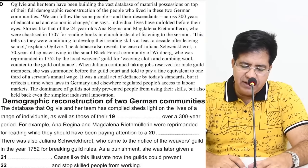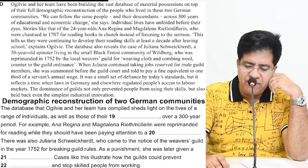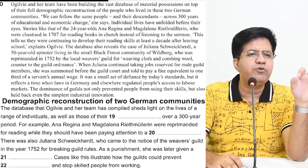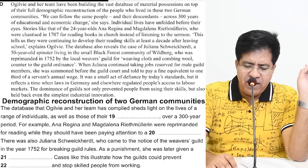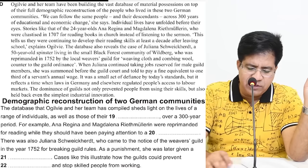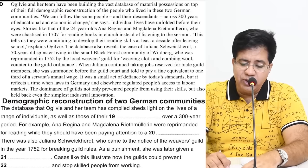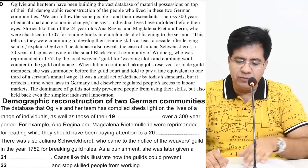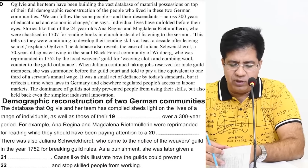Okay, I'm reading from there. I'm reading from 1752, by the local weavers' guild for weaving cloth and combing wool counter to the guild ordinance. Now, if you don't understand these difficult words, don't worry at all. Just read on. When Juliana continued taking jobs reserved for male guild members, she was summoned before the guild court and told to pay a fine equivalent to 1/3 of the servant's annual wage.